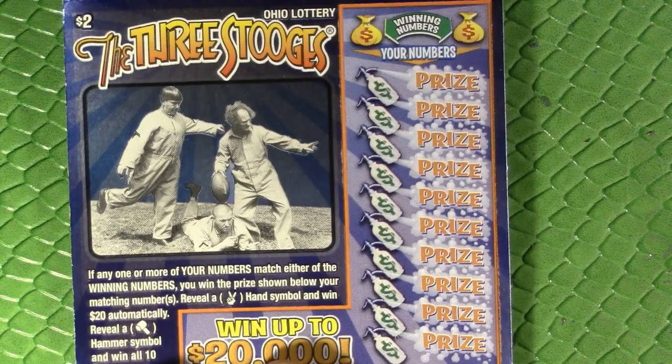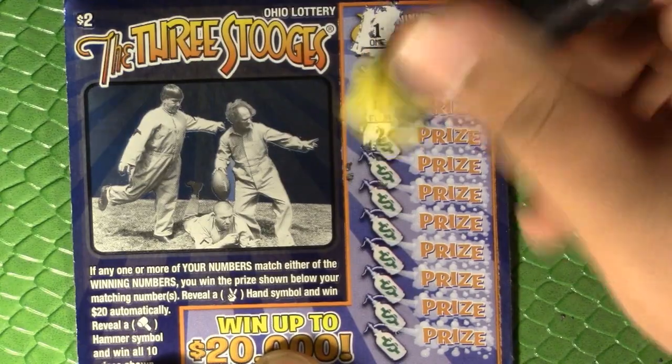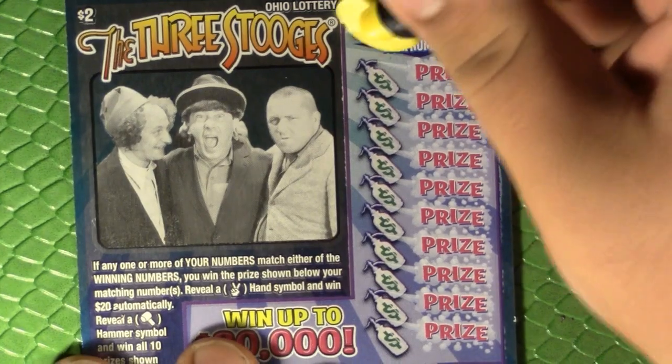Sorry. Full packs cramp up your hand pretty quick, especially when the scratcher is kind of sticky and you gotta put a little more effort into it. Lucky number 1 and 3. Alright, ticket 70, guys. We are coming up fast on the end.